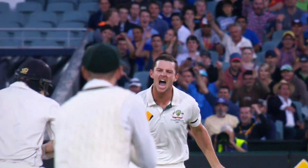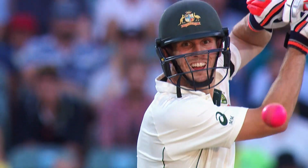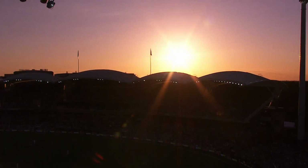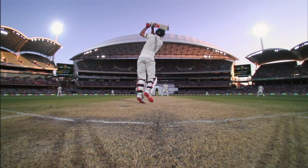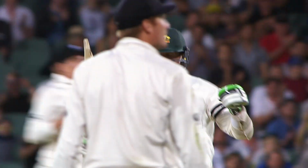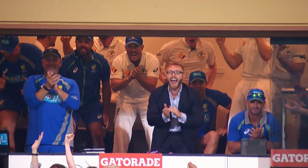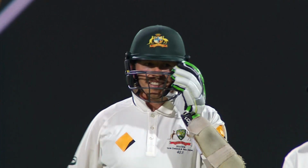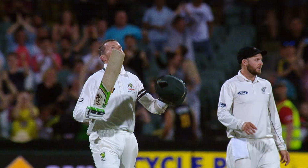Oh, there's an edge. Here he comes. He's got plenty. It's through. There's your Test match. Australia have won the first ever day-night Test.